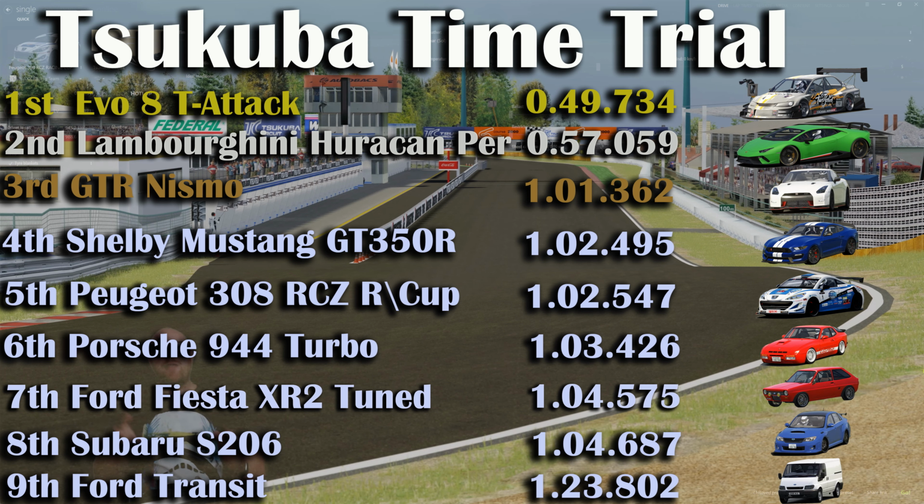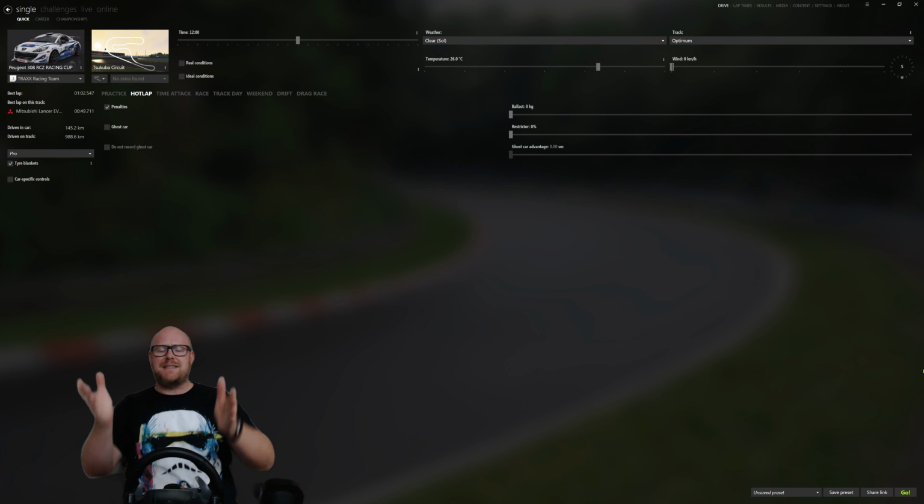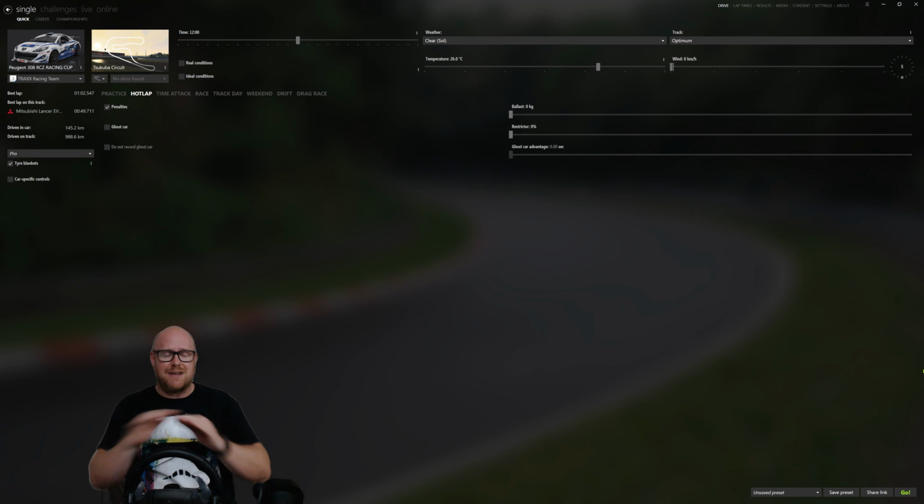But to be fair, I think there's two fundamental things on the car that could be improved. The first is the braking. Now I don't know whether you can alter the braking, I've not looked at that. For this series I'm taking the car as it is stock, I'm not altering anything.